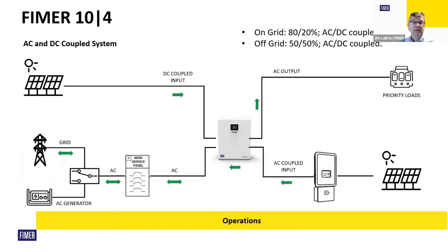This diagram illustrates an AC and DC coupled system. The FIMER solar inverter, the grid, and the generator are serving as AC outputs. Also unchanged is the AC output to the priority loads. What has changed is the addition of a secondary solar array, which connects to the 10-4 as a DC coupled input. This secondary input routes power to the Universal 10-4. This is how the unit can black start if the grid goes down.